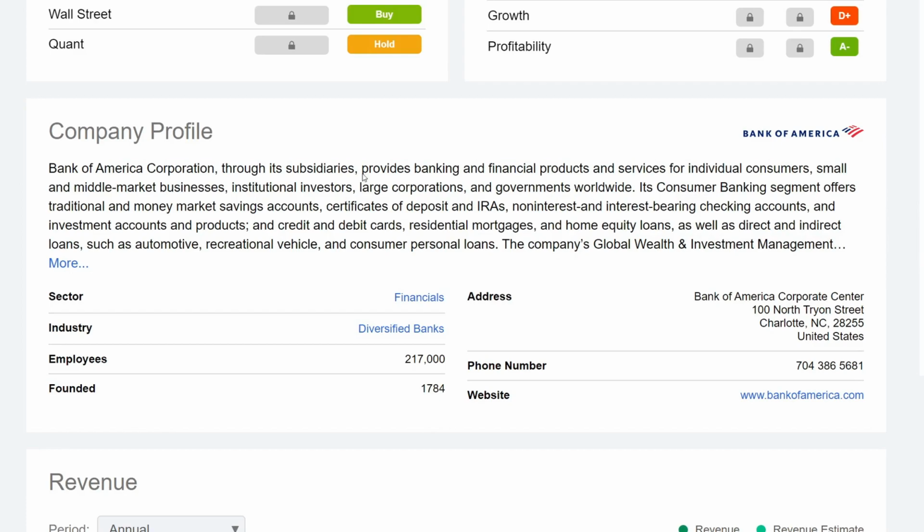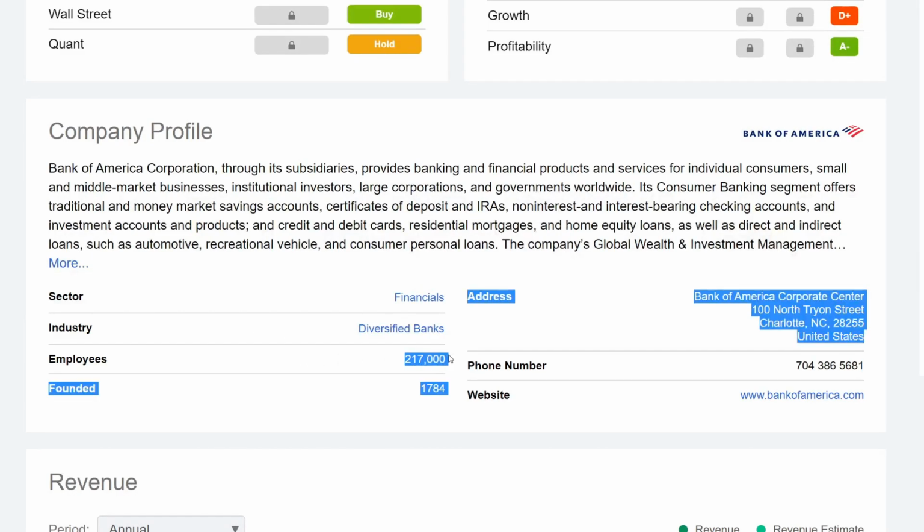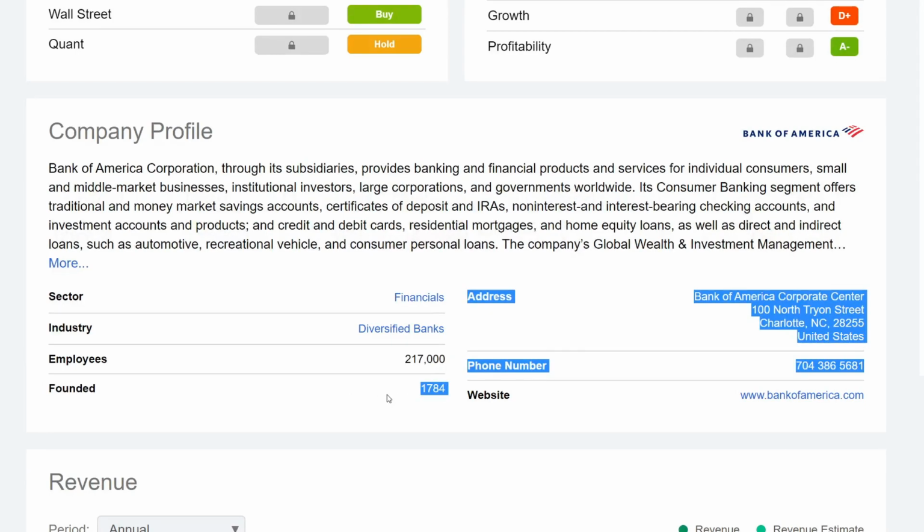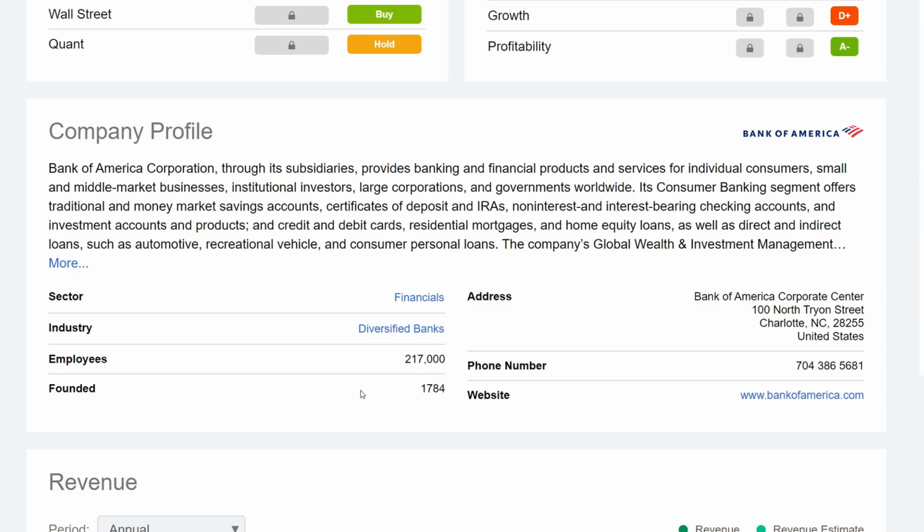So I do have one of their credit cards for Bank of America, just for the type of cashback that they do offer. I use it for the 3% cashback, any category you select. But they are in the sector of financials here. Industry is in diversified banks. Current employees is 217,000. They were founded in 1784, so that's quite a long time, guys.